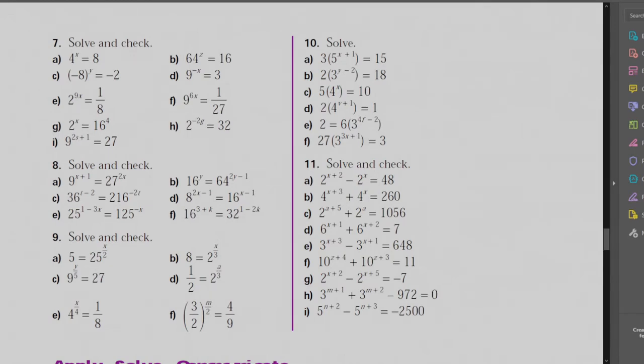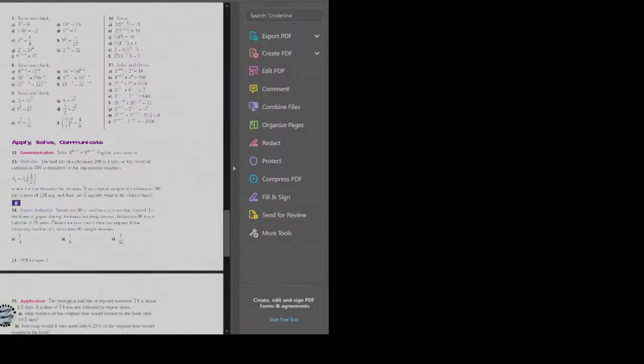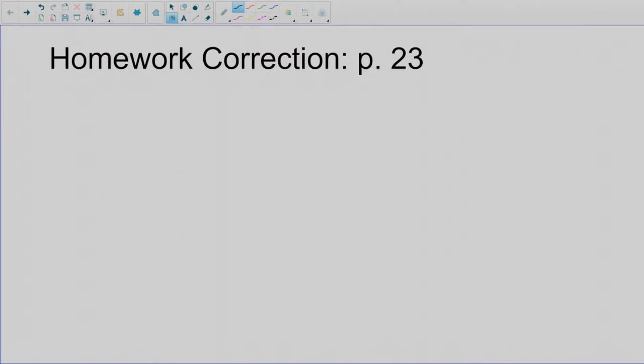Okay, so here's where I have to juggle multiple screens here, so give me a second to figure this out. Okay, I'm trying to see chat at the same time as I see the question and at the same time as I see the smartboard, and I think everything's good. Okay, so 8F. So 8F says 16 to the 3 plus k is equal to 32 to the 1 minus 2k. Sorry, it's really small on my screen here. I'm just going to make it a little bit bigger so I can see it better.